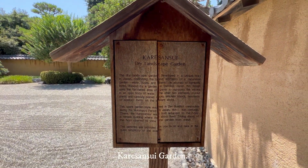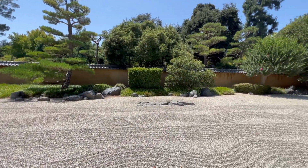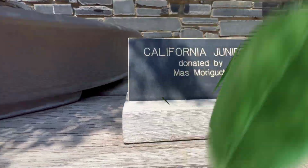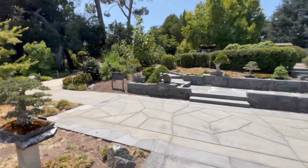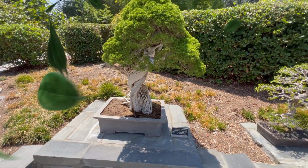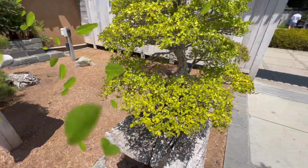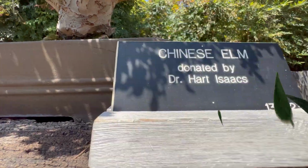Karesansui Gardens, also known as Zen Gardens or Japanese Rock Gardens, are a traditional Japanese garden style that originated in the late Kamakura period, 1185 to 1333. The name translates to dry landscape, and the gardens are characterized by a minimalist aesthetic that uses gravel, sand, moss, rocks, shrubs, and trees to represent mountains, rivers, ponds, and oceans.